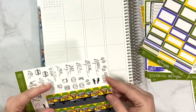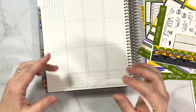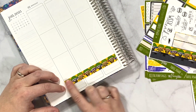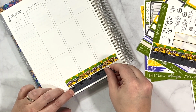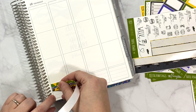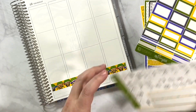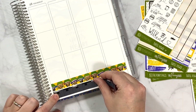I am using this kit from the Penny Pages. Let's see, how long have I had this kit? I've had this kit for quite some time. She uses the same kind of paper I do, so that buttery, soft, smooth paper, and I love it. And I figured Teenage Mutant Ninja Turtles is pretty solid in the fandom area, I would say, especially for us 90s kids. Oh my goodness.